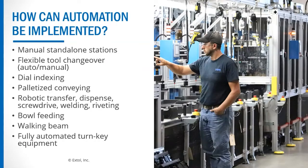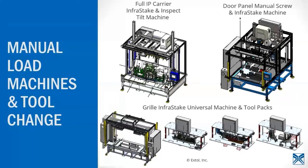There's a lot of different ways you can implement automation, a lot of different techniques for automation. And here are a lot of the common ones that we see. I just wanted to go through all these and show you a few examples and maybe some reasons why you would implement something like that.